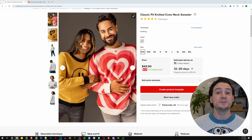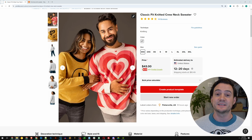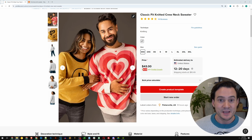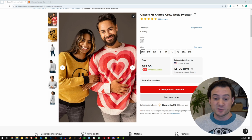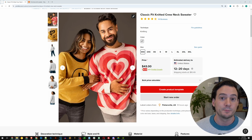And one thing you can do to offset the higher price point for fulfillment is consider offering customization, personalization, right? And that could easily support a $60 price point in my mind. And you'd be taking home, if you sold these on Etsy where it's easy to offer customization, about $15 profit on every order. So just something to consider.